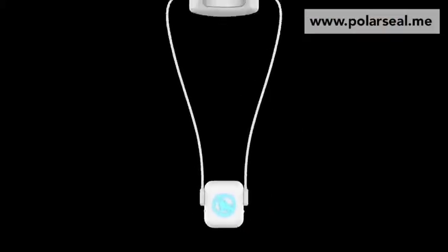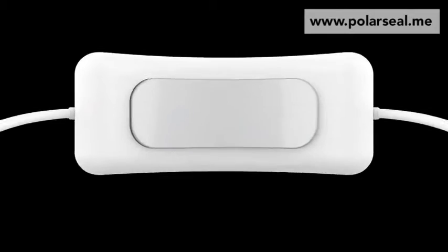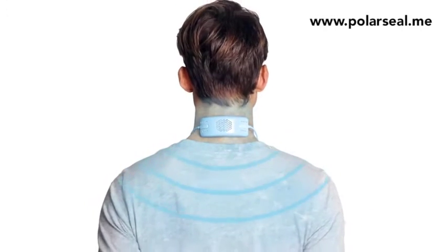The Polar Seal Gem is a wearable, personal thermostat. The Polar Seal Gem gives you instant cooling or instant heat at the touch of a button, creates the desired cooling or heating that is then spread throughout the user's body.